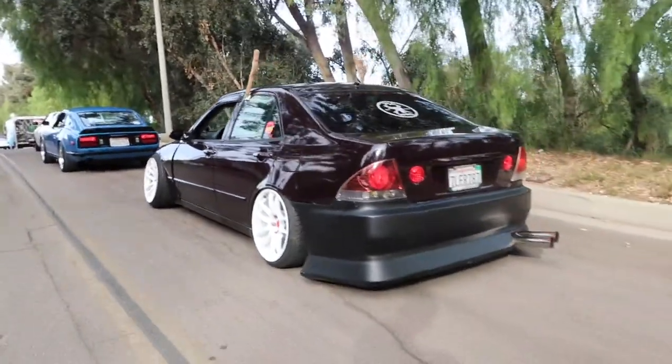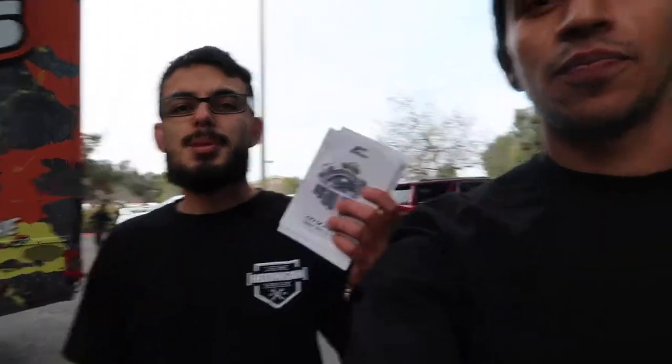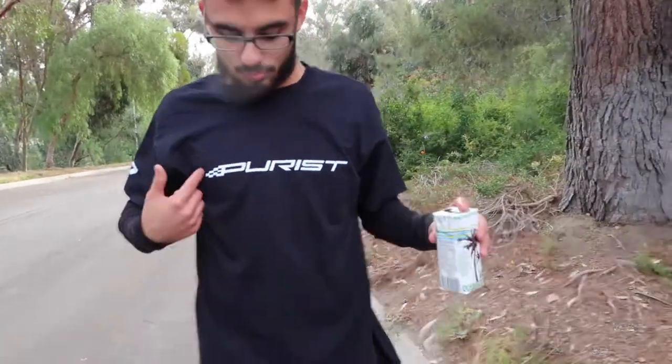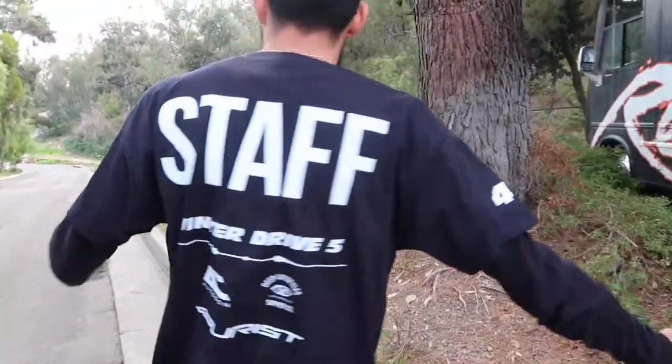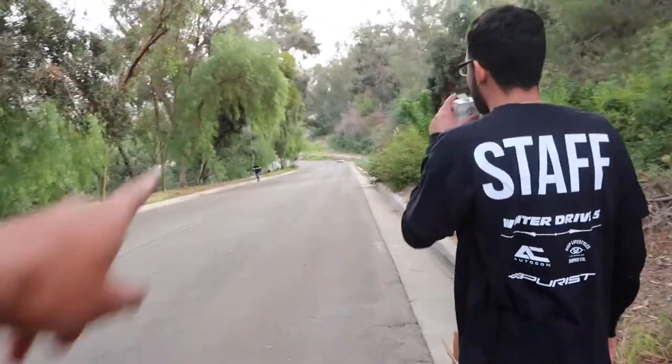5 speed, hey! Brother! What is up, guys? As you can see, we're on official duty right now. We signed up to be volunteers, as we mentioned. We're over here guiding up all the traffic. There's no traffic right now, but this is where the traffic is coming up. We're just handing out some flyers to get a little discount for AutoCon 2018. It's official, we got the staff shirt. Turn around. As you can see, we're official staff. We've been leading all the cars in and out.